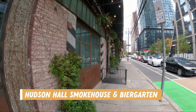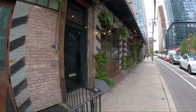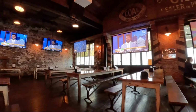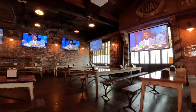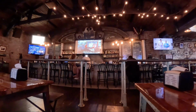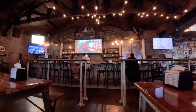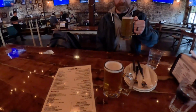I went back on our last day just to show you what it looks like when it's not pouring rain outside, because it was coming down in sheets the afternoon we visited. They had a pretty large menu and a lot of great smoked meat options if you're into that. I really liked the atmosphere inside. It had long tables and benches like a traditional beer hall, and there were also some seats at the bar and tables with chairs at the back.